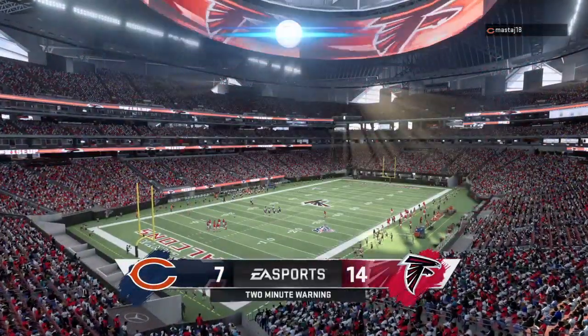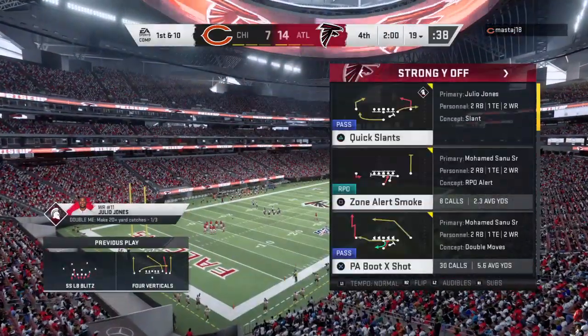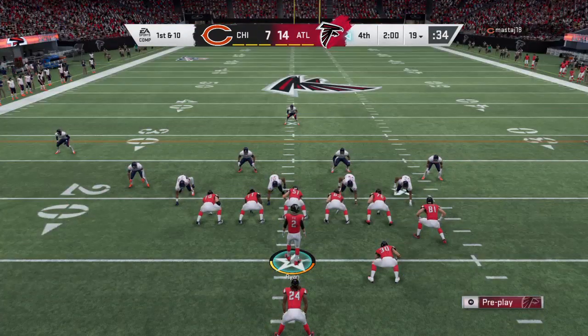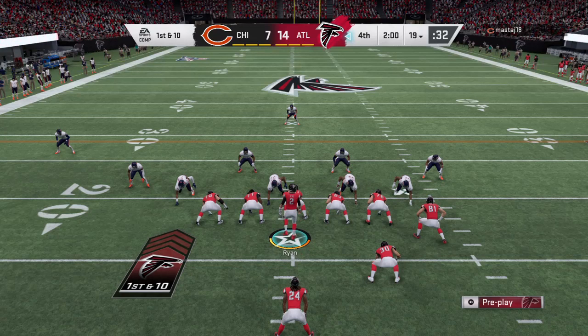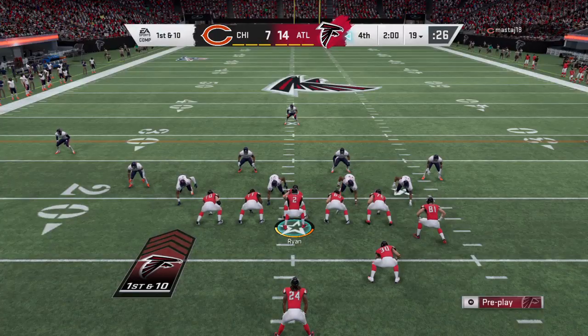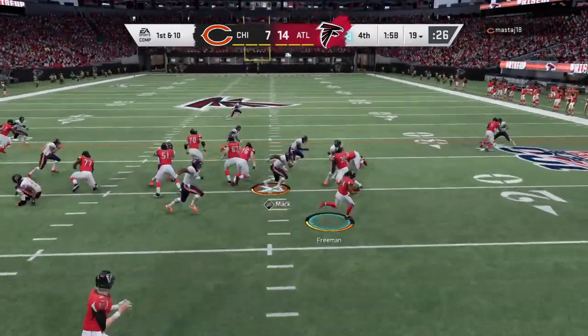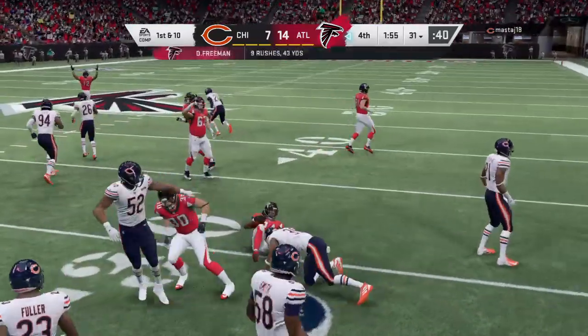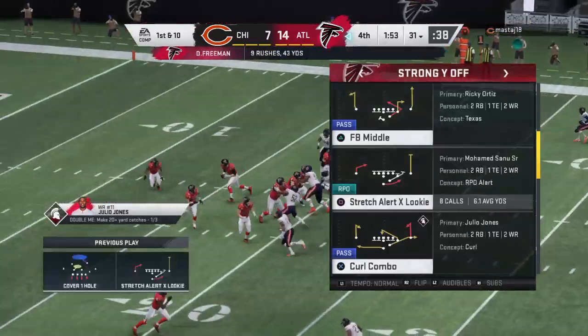Fourth quarter, down to the final 2 minutes, and we've got a 1-score game. So it's Falcon football as we welcome you back. They've got a 1st and 10 as they look to try and finish this one off. This is Freeman on 1st and 10. And he's going to get this one across the 30-yard line.